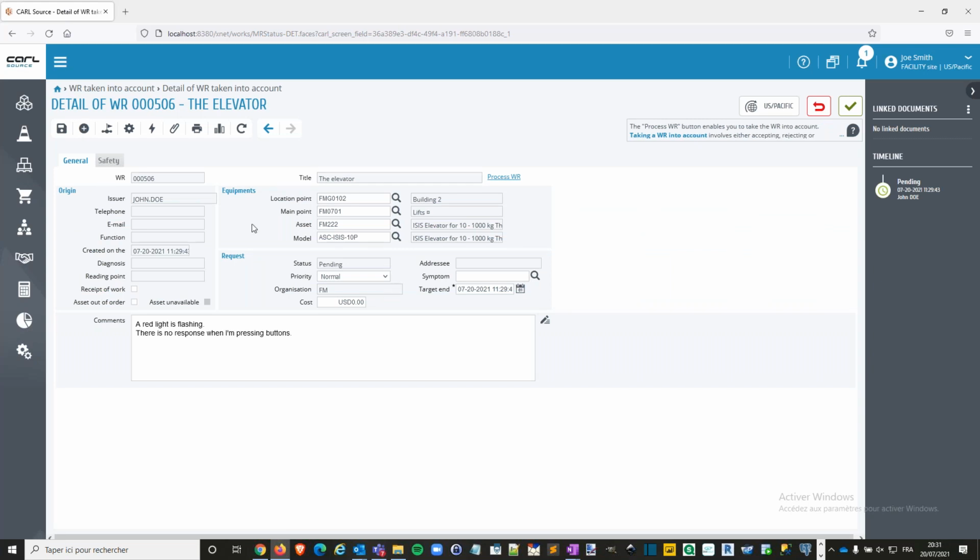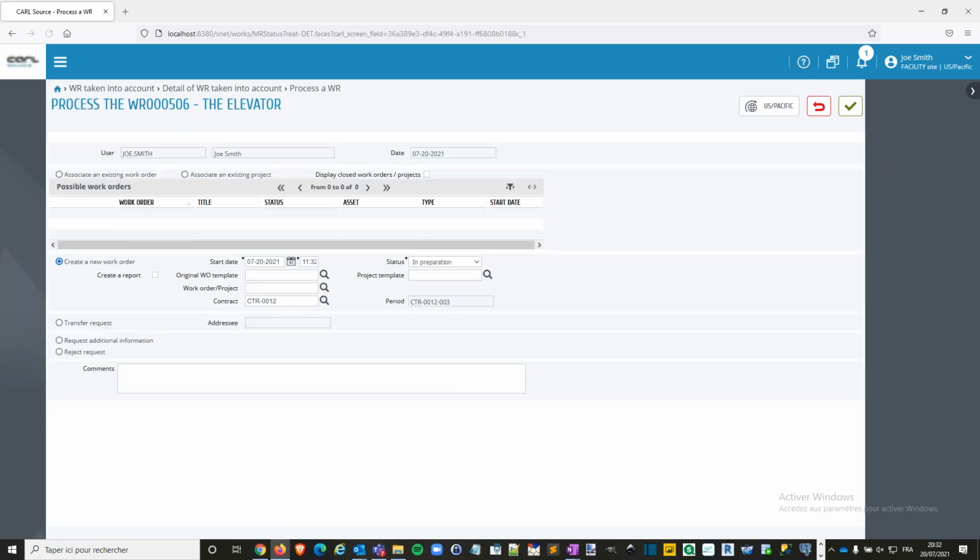So I can see that John Doe made a request saying that something is wrong with an elevator. Okay, so I can go on place and check what's wrong. Coming back, saying this is something about vandalism. So let's say we will process this work request.